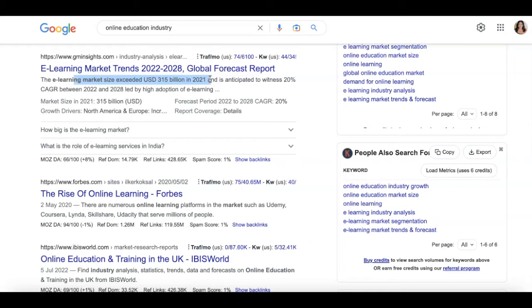We're now in 2022, guys. And that growth is actually predicted to keep going up, as you can see. So this is a 300 billion dollar industry, guys. Wouldn't you want to be a part of that pie?